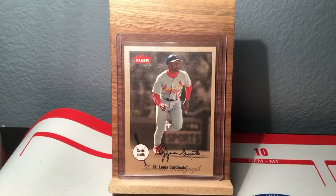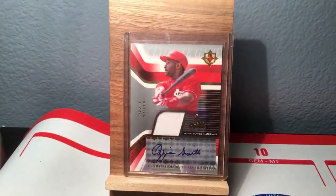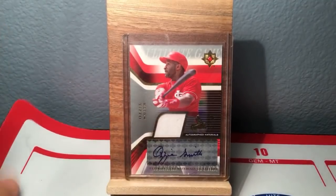So, very cool greats right there of Ozzie Smith. I love Ozzie Smith's signature. Simple, legible, just great. Ultimate Collection, one of my favorites is the Ultimate Collection stuff. That's a really neat jersey autograph.